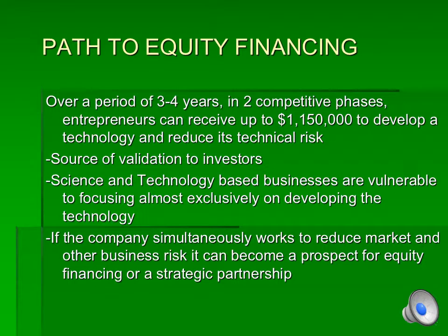Equity investors typically love it when a prospective portfolio company wins an SBIR award because they see it as providing external validation regarding the potential merit of the small business's technology.